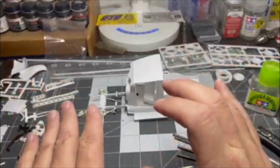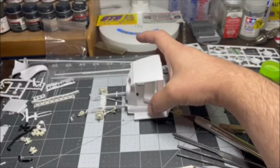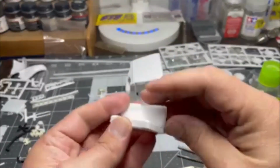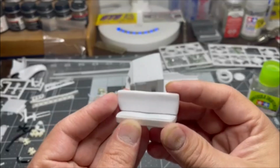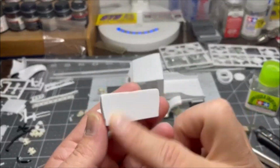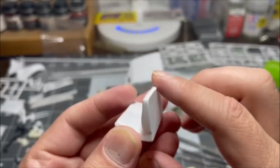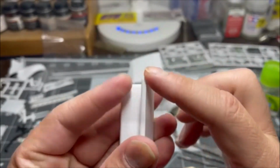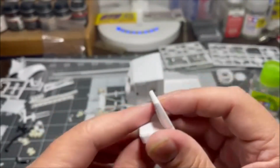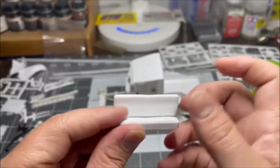So, it doesn't seem like we got a lot of work done, but the seat, normal seat, I added a back, an actual back, sturdied up everything, got these seams cleaned up, and actually it's really nice now. Real solid.